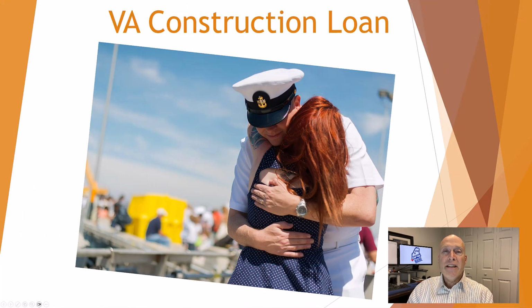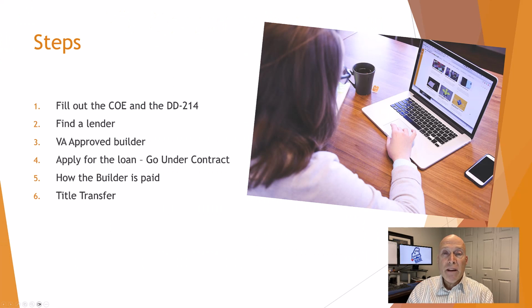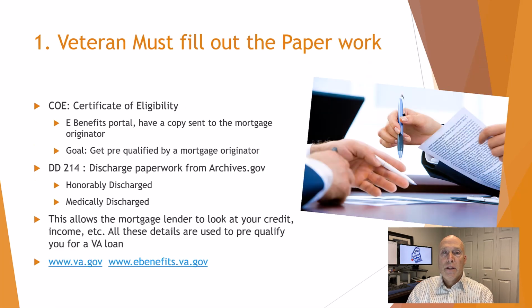Now let's dive into the details that you will need to familiarize yourself with when applying for a VA loan. These are the steps that you will pretty much follow to get your loan and new home. The paperwork is fairly straightforward. Make sure you have a copy of your certificate of eligibility and your DD 214 details ready. If you're struggling to find these details, your real estate agent should be able to help you. Having this information in hand will let your lender know that you are on the ball and ready to transact.